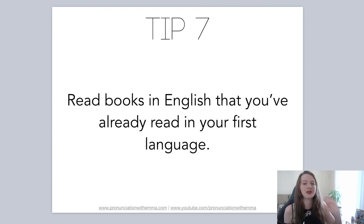Now the final tip, and then I'm going to stop, have a breather, get some water, and then check your messages because I've not really looked.